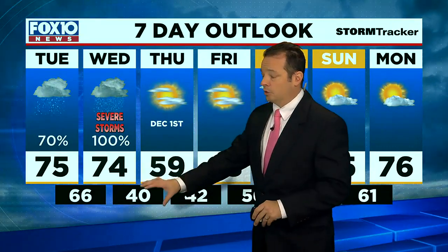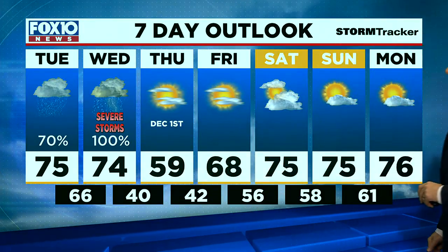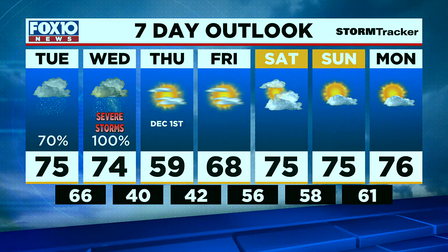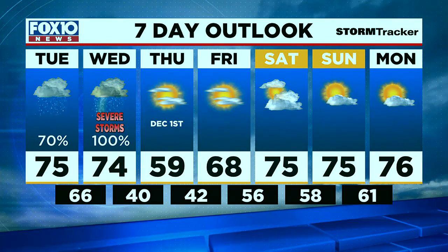Thursday will be a lot cooler. Temperatures in the upper 50s for highs, 40s in the morning. Friday looks pretty good. Then we warm right back up by Saturday and Sunday. In fact, the weekend looks frankly fantastic. 50s in the morning, mid-70s in the afternoon, both Saturday and Sunday.